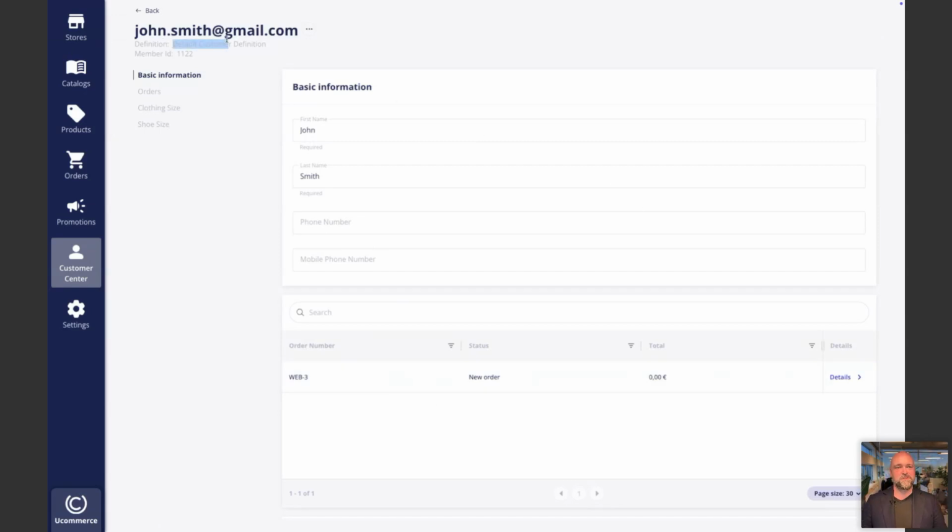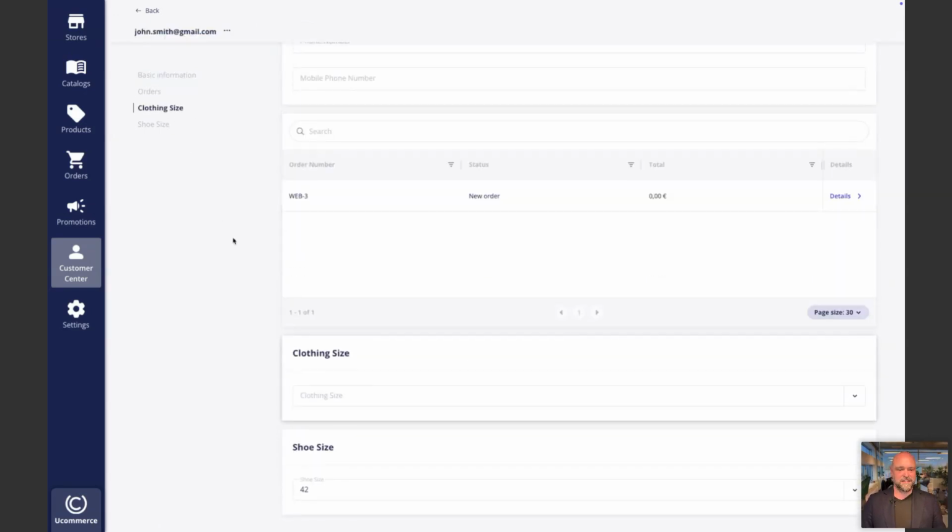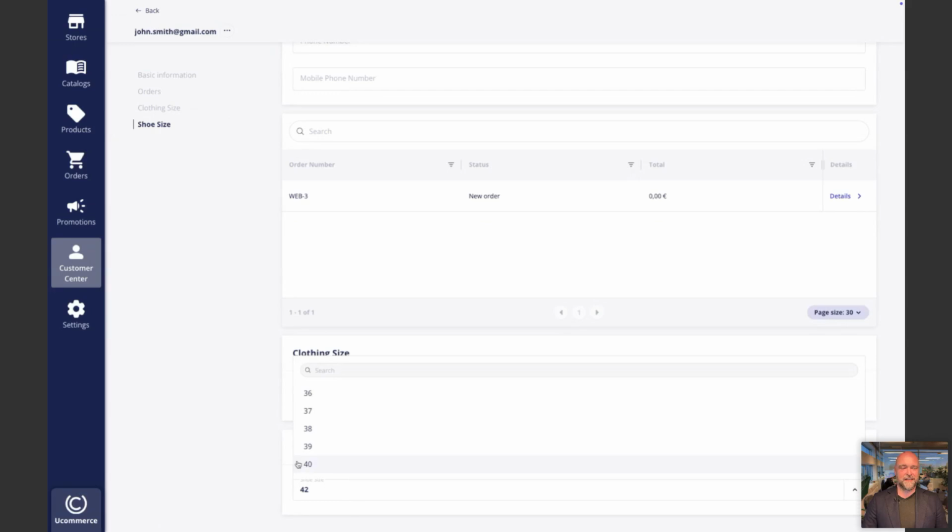So in this case, we're just using a default customer definition that has had a few other things added, like clothing size and shoe size down here. And we're using basically the PIM to do this as well. So you can set up these predefined lists of sizes if you want, and shoe sizes as well. And from there, this data can be leveraged in other contexts.